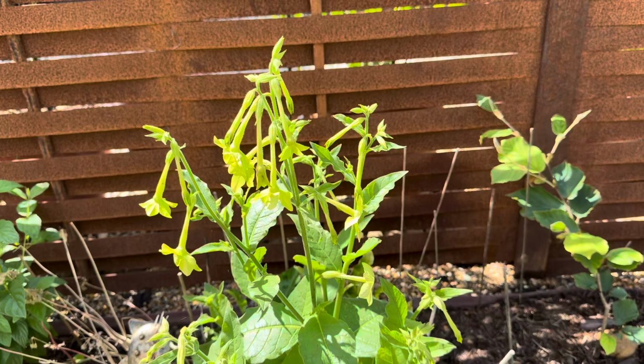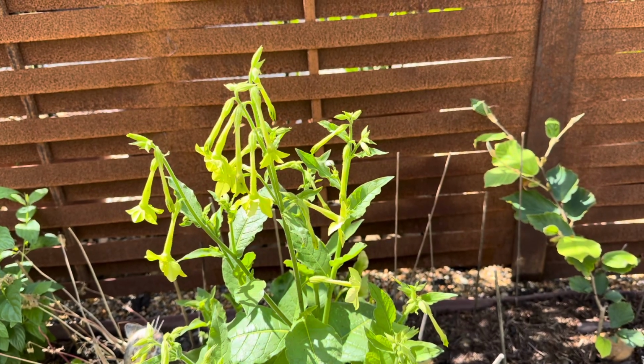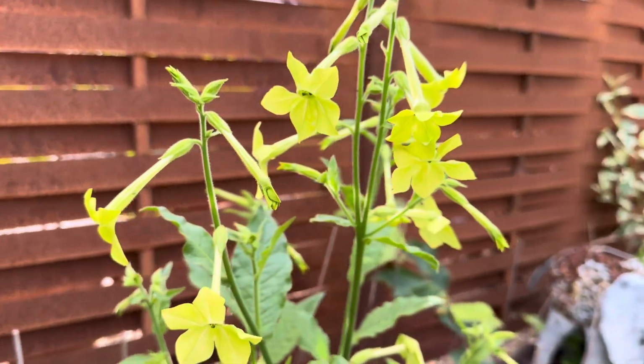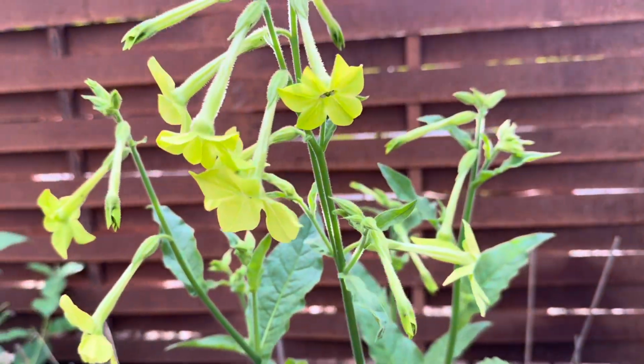I have one tobacco plant which I grew from seed this year. I had forgotten how tall they get, but I did put this one forwards in the bed to help provide some shade to the fern behind it.